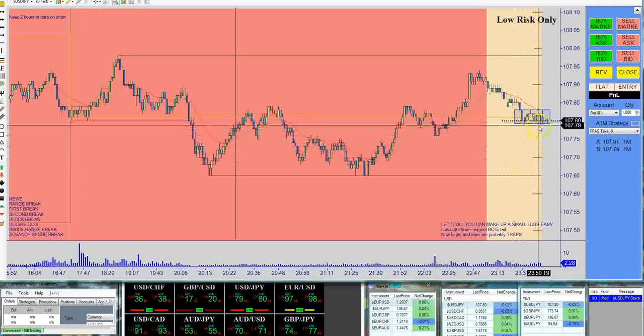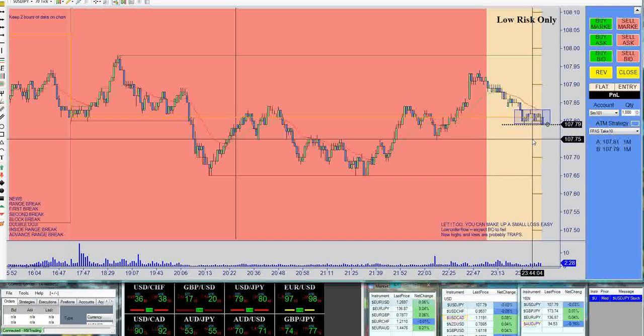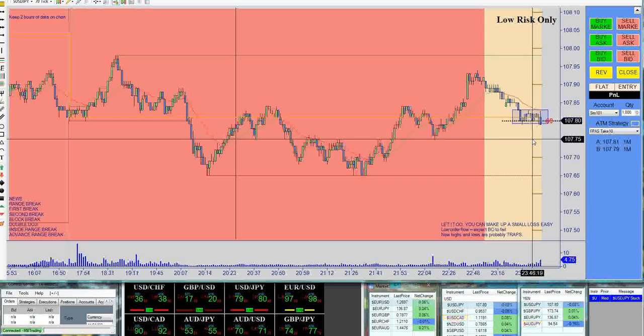So I want to make sure I have a clean, 10 pip run, hopefully coming down if I want to short it. Currently it's 75 is where we're going to run into resistance, and we would need to break probably 79. So 78 is probably where we would look to get filled at. That only gives me 3 pips before I start running into resistance. I don't really like that, so probably just let this one pass if it breaks to the downside.